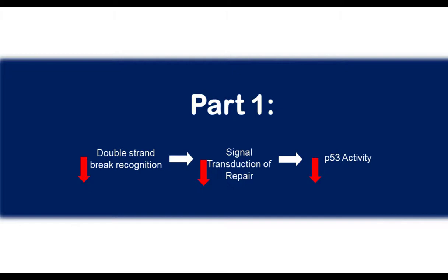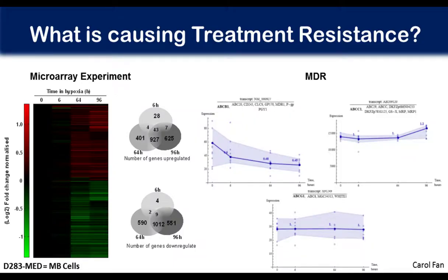So we'd seen this treatment resistance, this phenotype of resistance in hypoxia, and we wanted to know what was causing that. So we decided to do a microarray experiment with medulloblastoma cells. We put them in hypoxia over varying time points, and what we found is that many genes were actually regulated at later time points. And in the literature, it's often described that hypoxia has the ability to induce the expression of multi-drug resistance genes, so MDRs.